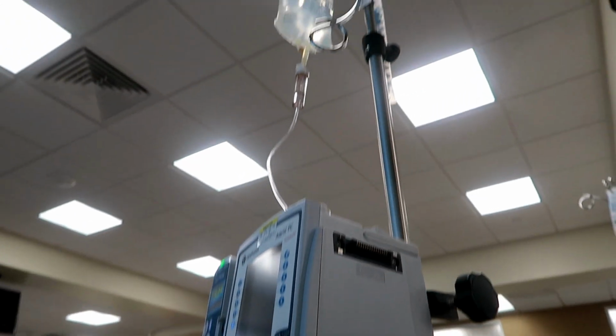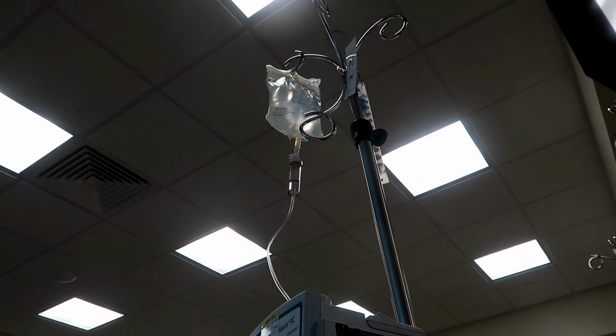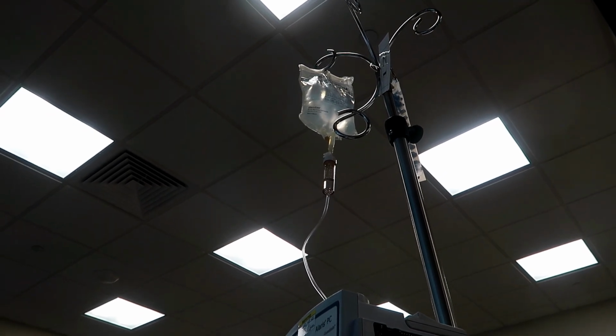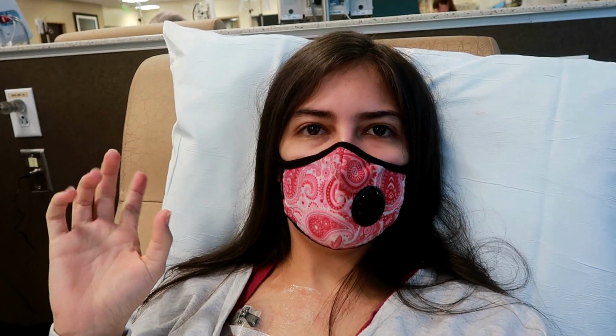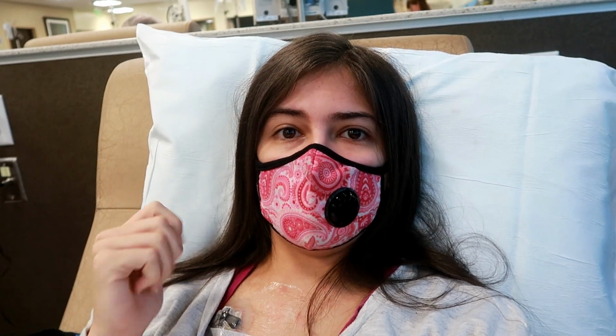Right now, I'm just hooked up to some saline, half a liter. I'm getting half a liter before and after the IVIG, so we're doing saline. Then we're gonna push my pre-meds. I think I have Benadryl and maybe a few other things. And then IVIG, and then saline again. That's gonna take about 45 minutes to run through. And then it's the IVIG.